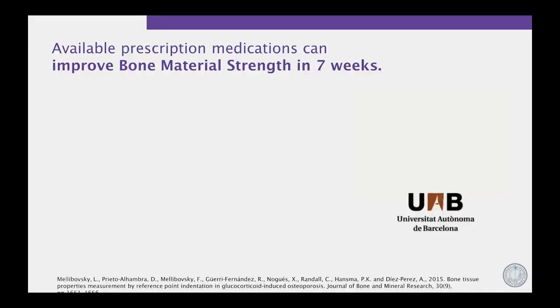And this is, I think, the most important slide in the presentation that shows available medications can improve bone material strength, bone score in 7 weeks.